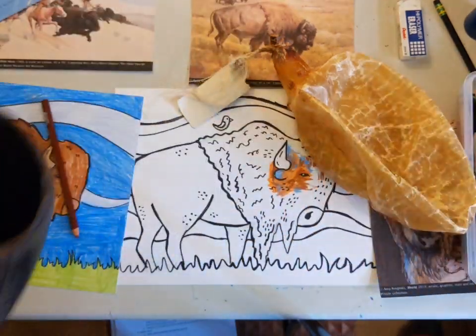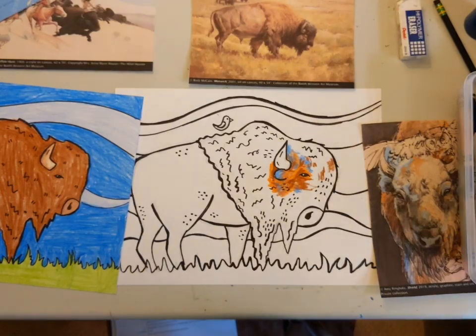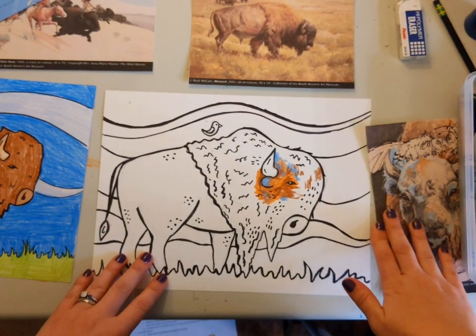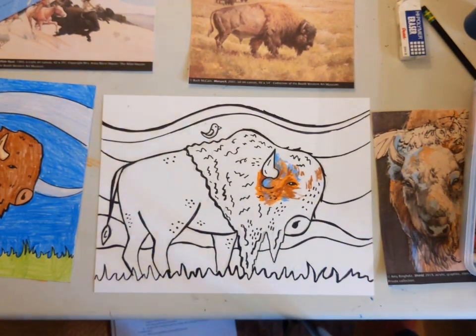Those are just a few things that I have, and it's time for me to skedaddle, so I'm going to finish this drawing off screen, and then I will post a picture of it as soon as I finish it, hopefully within the next hour or two.